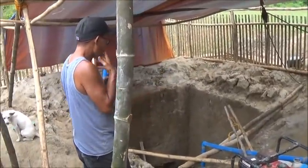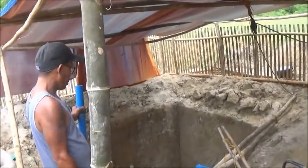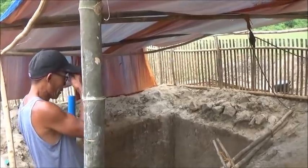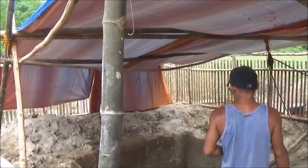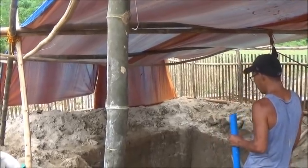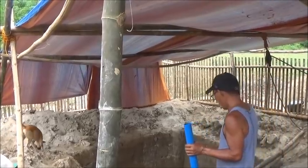So we're putting an extension on this suction pipe because we've gone down that much farther. Was there another big cave-in last night? Yeah. Maybe 2 cubic down. So all morning they've been taking that out? Yeah.